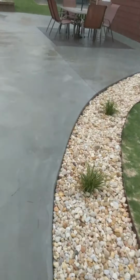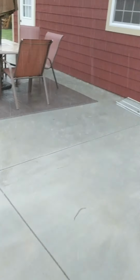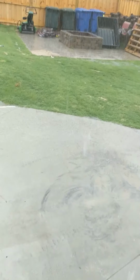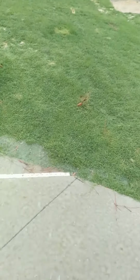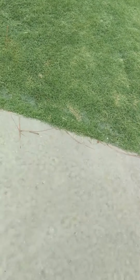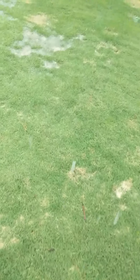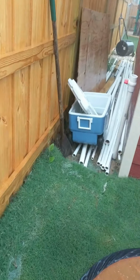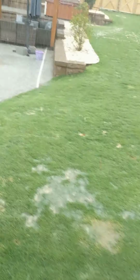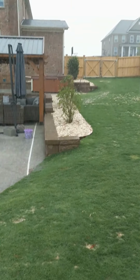I'm gonna get everything inspected before I get hit by lightning. I would say the French drain right here is working as it should, but it definitely could be better. Low spot. I need to get the water to come this direction and flow behind the shed. It is flowing a little bit, but got one low spot. I think if I fix that low spot, that will be fixed. But I definitely need to fix that back there.